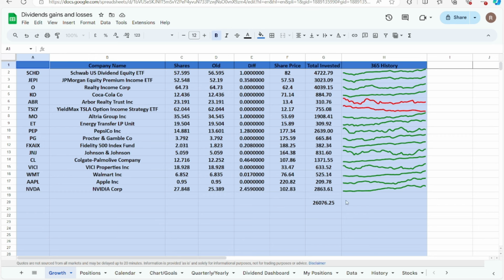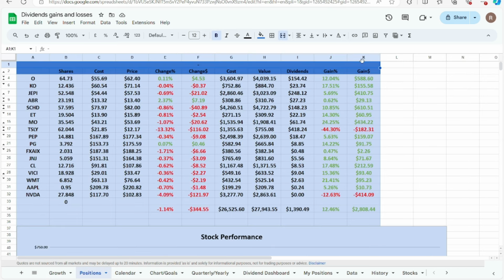But take a look at the 365 history for everything there. You can see it's all in the green, minus ABR and Tesla. Tesla will probably stay in the red forever, but everything else is doing relatively well. O Realty is up $588, doing well, 12% up. Coke is 17.5% up, $155. JEPI's only up about 5% now.